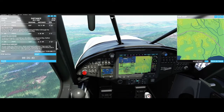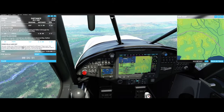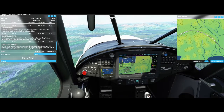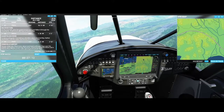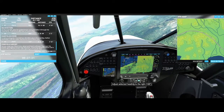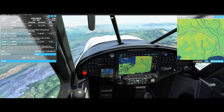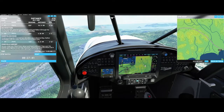What happened? Where's my map? Oh, it does say I'll be going to an airport, Perryville Airport, but I don't have a map of the airport. I think maybe it's just a field. Alright, let me turn right some more. Looks like I'm right on course. This line here, it looks like I'm right on it.